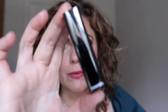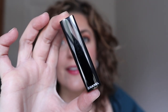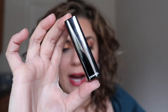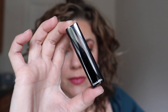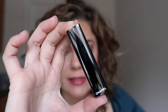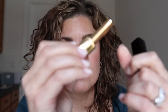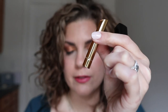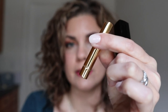These are the brand new Rouge Allure Extrait, Le Extrait. They're $55 US dollars. There's 20 shades. You have their high intensity lip color concentrate. Now, this is the full size. The full size is 55 US dollars. The refill that you can purchase, which is this guy here, is 40. There's only 15 shades available in the refill. So five you can't get in a refill size.